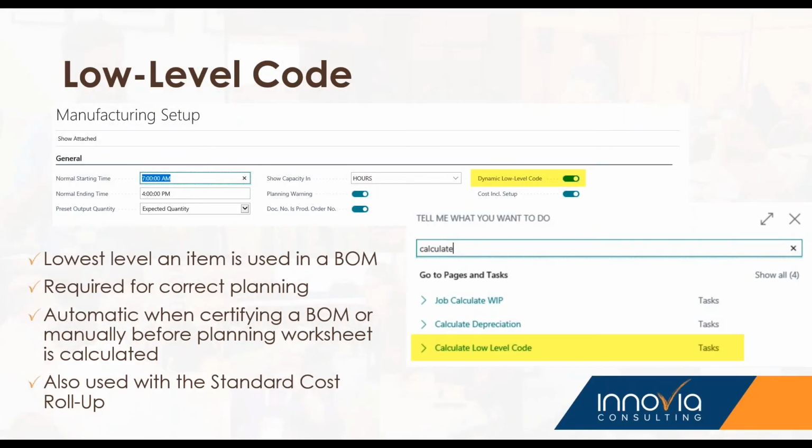Okay, so let's talk about this low level code. Maybe you've seen it, maybe you haven't. Typically, in most organizations in the manufacturing setup, there is, in the yellow there, you see dynamic low level code. And that's usually set to yes, meaning you don't worry about it. It just happens. Now, where it happens is when you certify a bill of material.